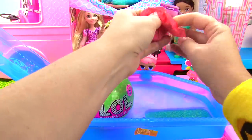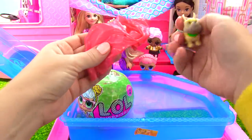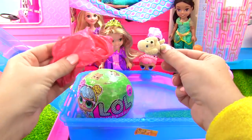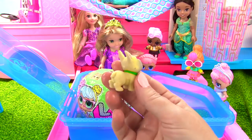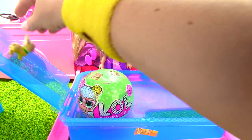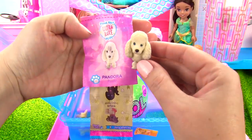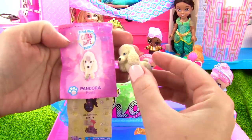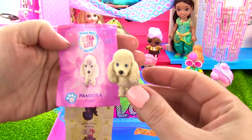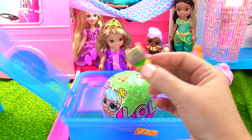Oh, water spraying out. Here's our wet checklist. Here's our little puppy dog and another one. Up first, we got Butch the Boxer, looking so fuzzy and cute and going down the slide, whoa! And guys, we found the ultra rare pup. Look, it's Pandora. She's the poodle. She's so fuzzy and cute. Oh, Butch the Boxer is shaking. Whoa, he's getting water on everybody.